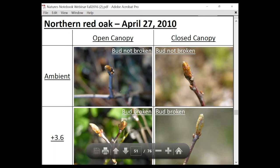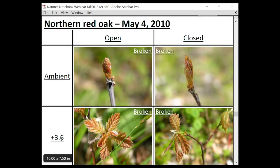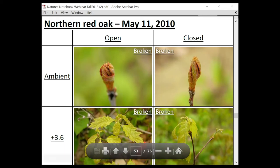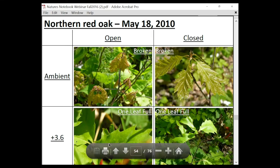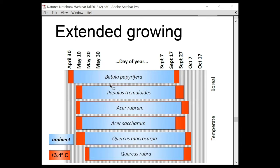What we're looking at is ambient and 3.6, I should say. And we're looking at open canopy and closed canopy. When you see buds not broken in the closed canopy, that's the standard. Then when we look at the treatment area, 3.6, we're starting to see that the buds are breaking earlier. This is April 27th. We're looking at May 4th, same plant, in the ambient, our control group, and in the treatment group, 3.6, you can see the leaves are definitely out.